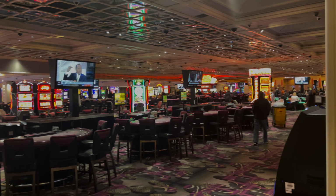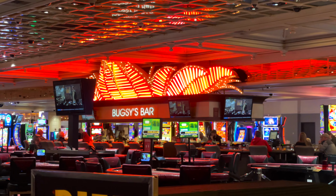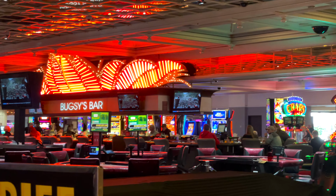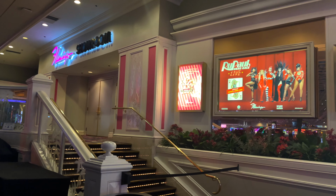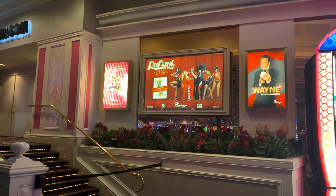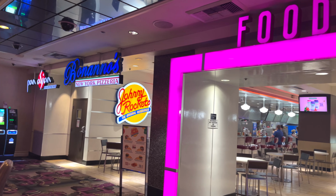As you can see, in the right corner, there were people playing at the tables. Anyways, there's a Bugsy bar as well. And this is the showroom. It's next to the Bugsy bar and next to the tables I just showed you. They have RuPaul, Wayne Newton, and a few other shows that are super great to check out.